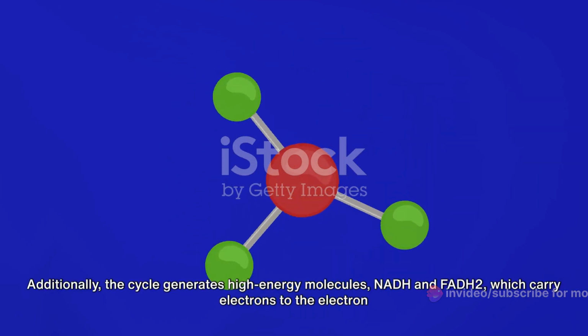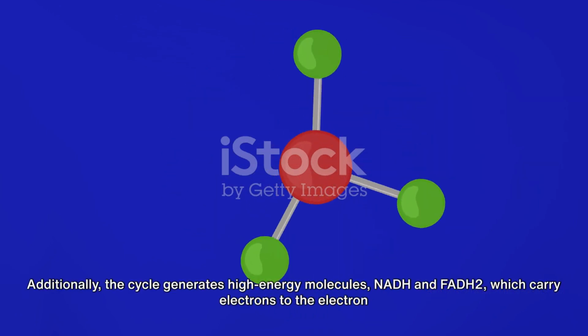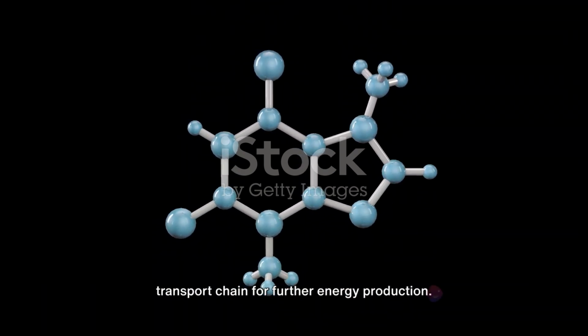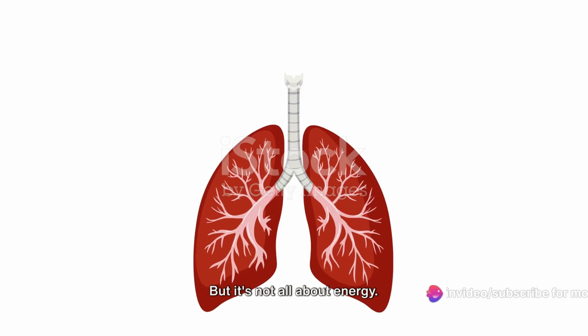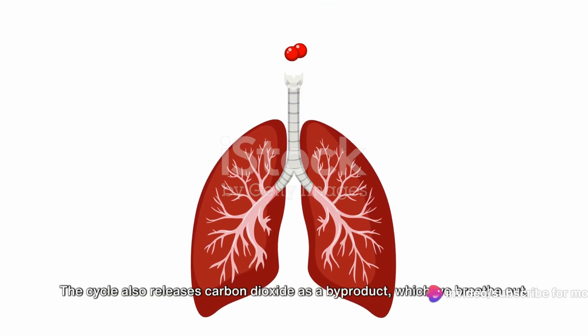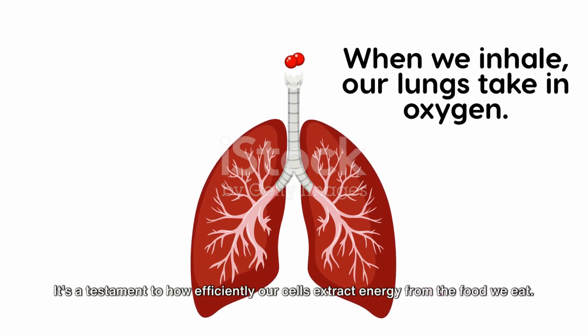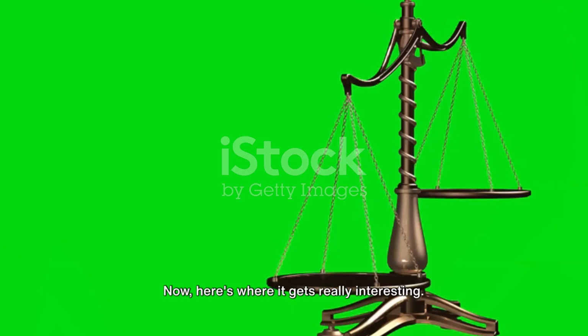Additionally, the cycle generates high-energy molecules, NADH and FADH2, which carry electrons to the electron transport chain for further energy production. But it's not all about energy. The cycle also releases carbon dioxide as a byproduct, which we breathe out. It's a testament to how efficiently our cells extract energy from the food we eat.